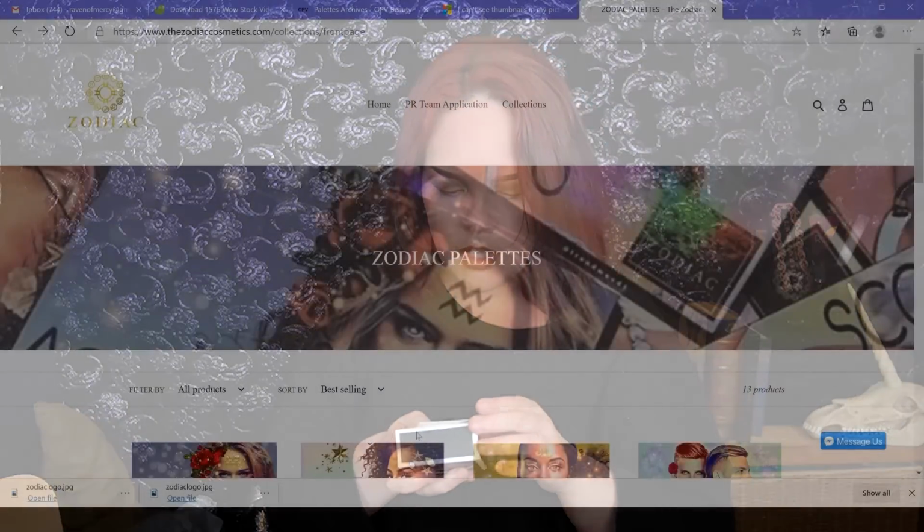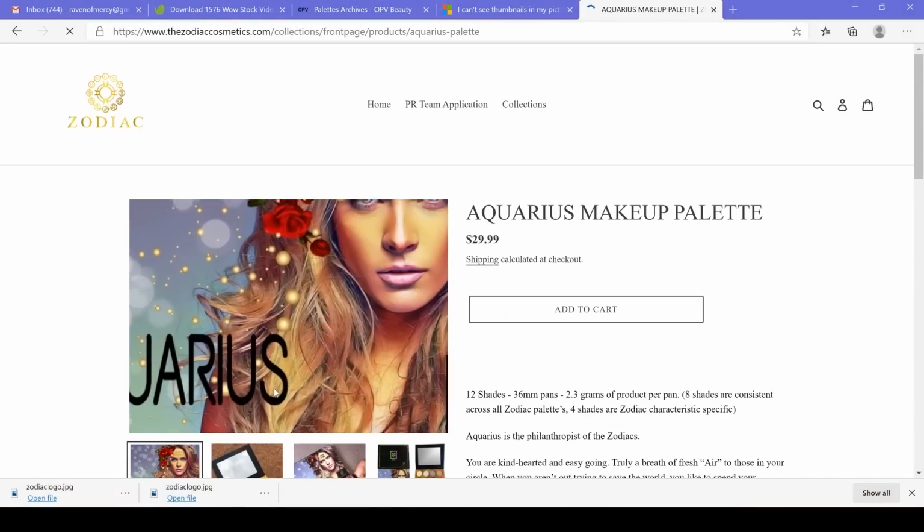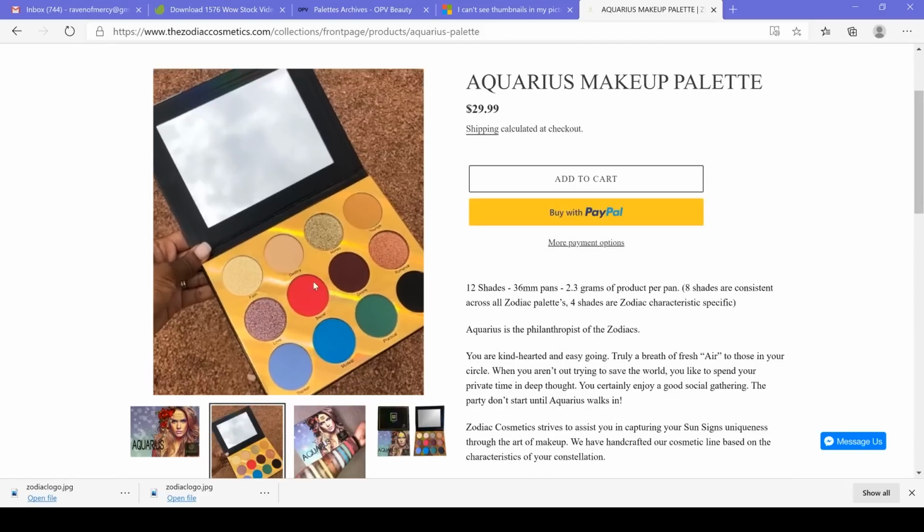Yay! All right. Let's see, there is one other item in this box, and it is from Zodiac Cosmetics, and I've been wanting to check them out for a while too. They have a palette for every sign of the Zodiac. Some of the color stories are the same, but, well, at least they looked like they were the same. Maybe that might not be true. And I was indeed very wrong. It was not true. All of the palettes are very, very different.